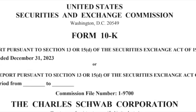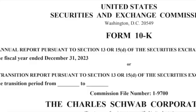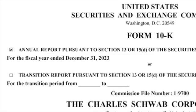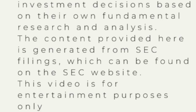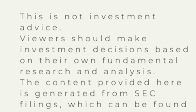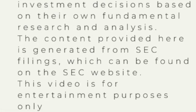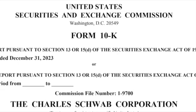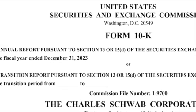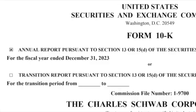Well, one of the big things is their integration of services. Unlike many of their competitors, Schwab offers everything under one roof. Banking, brokerage, wealth management, you name it. So it's like a financial one-stop shop. Exactly, and that makes it much more convenient for clients. And probably keeps them coming back for more. It's a pretty smart strategy, creating that sticky ecosystem.